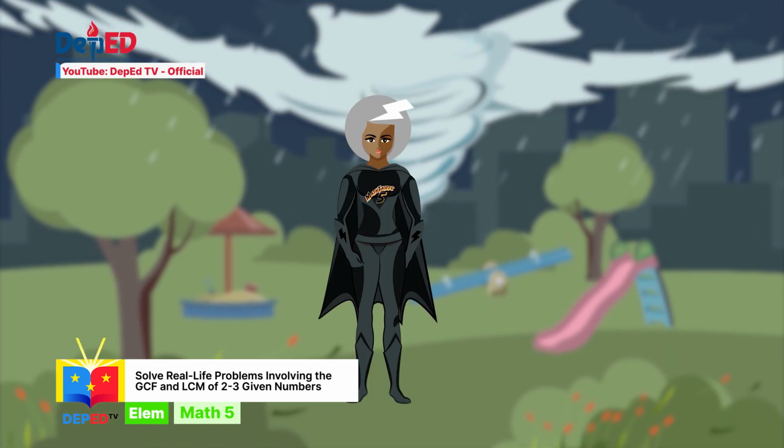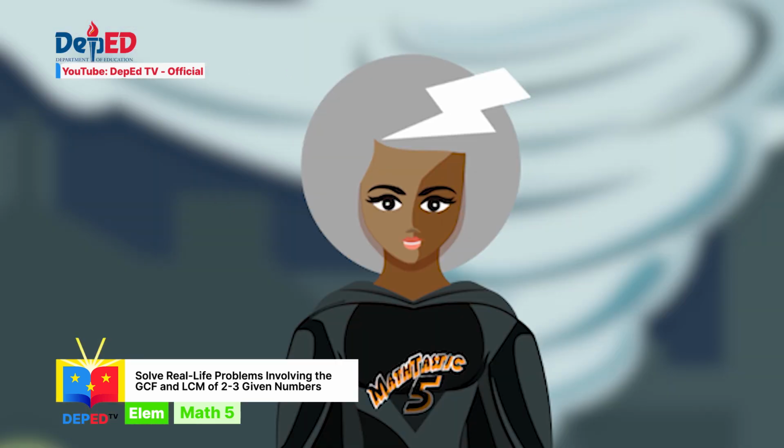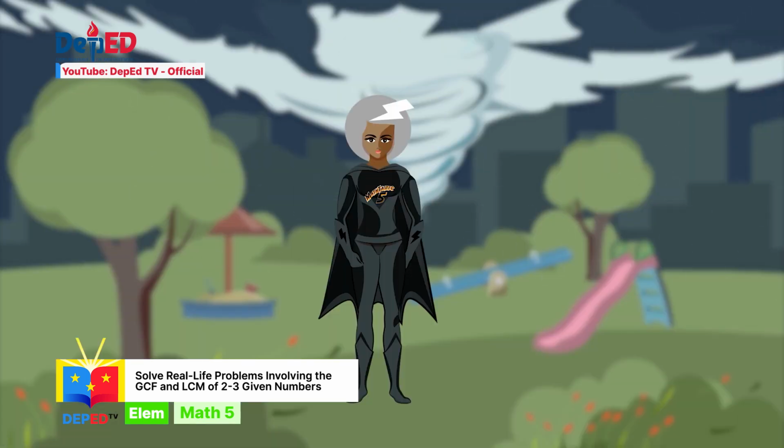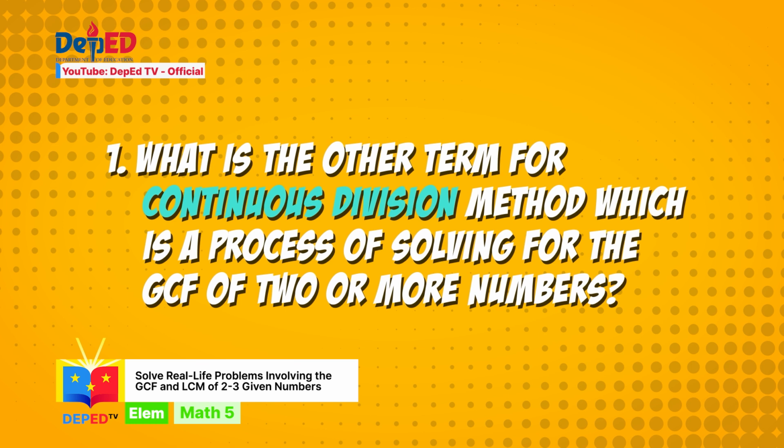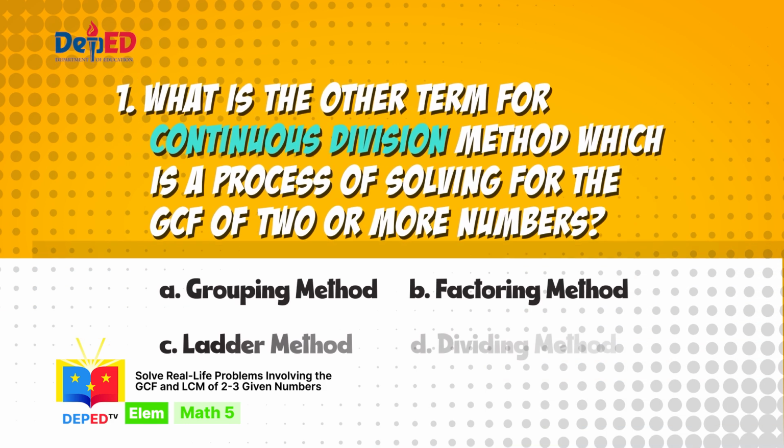Let's begin the lightning thinking. Ready your pens and papers and answer the storm learning task. Read and understand each item carefully. Write the letter of the correct answer on your paper. Number 1. What is the other term for continuous division method, which is a process of solving for the GCF of two or more numbers?